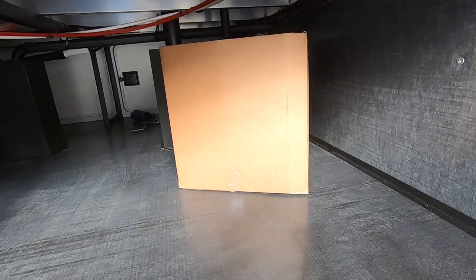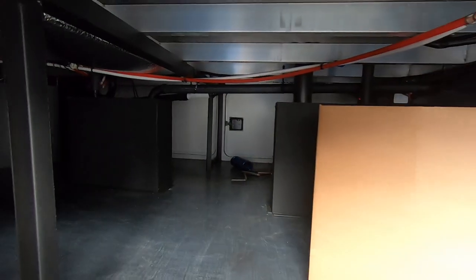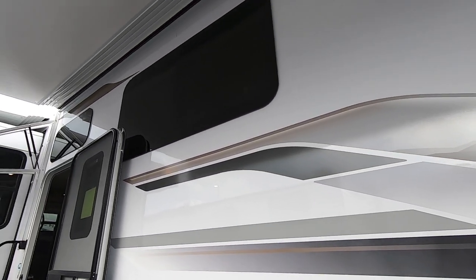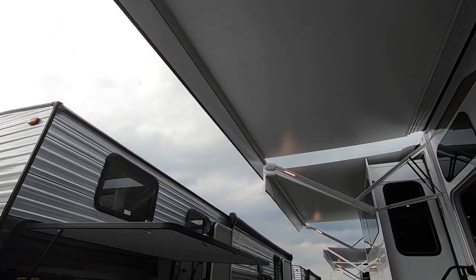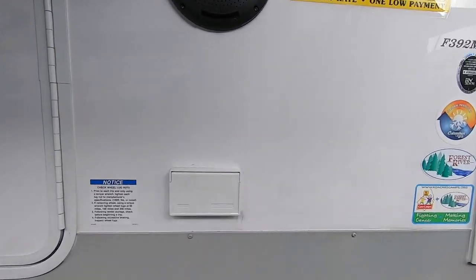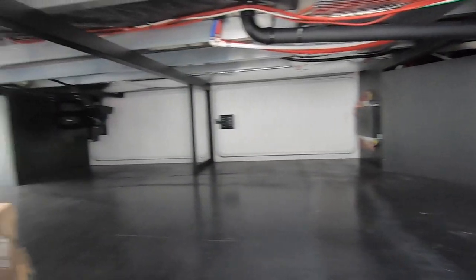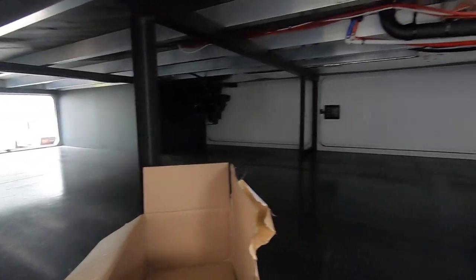Underneath, we have storage. Looks like lots and lots of storage under here. Oh yeah, plenty of storage. Frameless windows, white awning with lights. Your outdoor speakers, along with an electrical outlet. This unit has so much storage, it is ridiculous. Here is more. This unit is wired for solar if you like. Hook up a TV in this area as well.